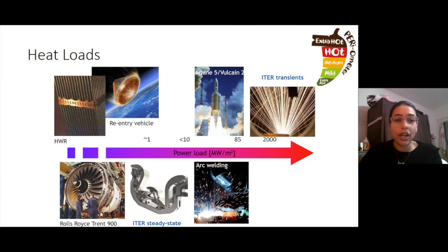During operation, we could have things called transients within the reactor, and those are orders of magnitude higher than steady state operation, and even higher than the heat loads that you'd see in arc welding or even in a rocket, for example. So really high heat loads. And again, we're doing a lot of dedicated experiments on materials to see how they cope with these heat loads, doing high heat flux testing. UK AEA are setting up a high heat flux testing facility at their new site up in Rotherham as well. So really exciting progression on that side of things.